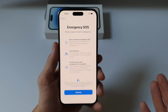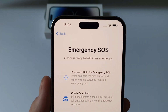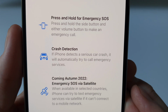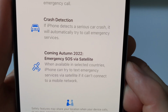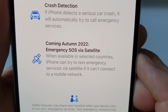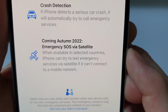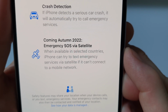Now, whilst doing the setup process, it has come up about one of the latest features. As we can see, it says emergency SOS, and then just down from that, it says crash detection. If iPhone detects a serious car crash, it will automatically try to call emergency services. Now down from that, it says coming in autumn 2022, emergency SOS via satellite. When available in selected countries, unfortunately not in the UK where I am, I believe it's just America at the moment, iPhone can try to text emergency services via satellite if it can't connect to a mobile network.